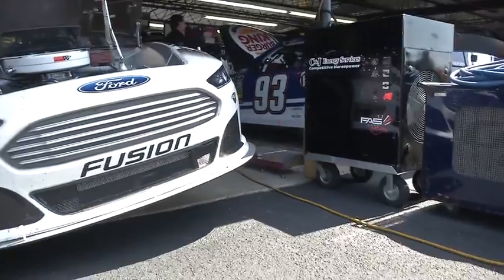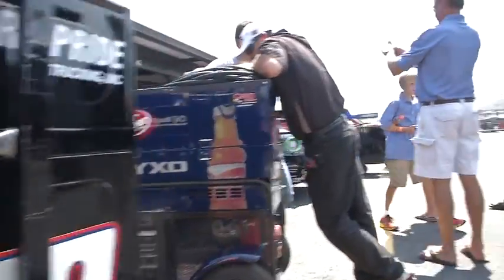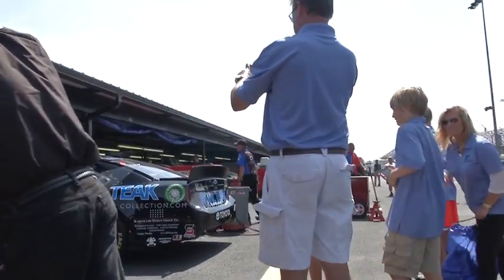Timmy Hill joining us in Darlington this week. Sometimes his 32 car is driven by former Cup champion Terry Labonte, but Timmy Hill, good young racer in that car this week.